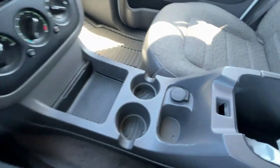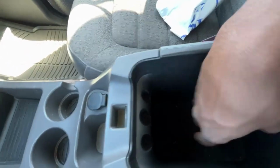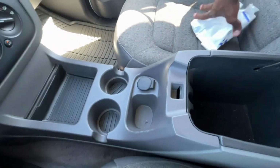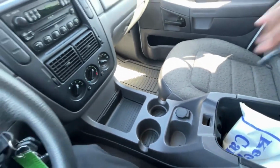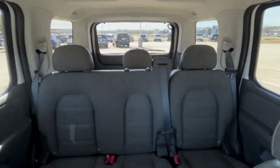It's crazy how there's not a lot of room for stuff in here though. Or there's not a lot of storage, I should say. Pretty good size center console cubby though. Because it just feels so open in here. The roof is tall.